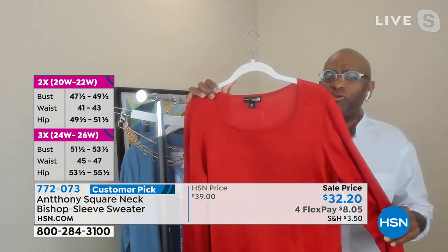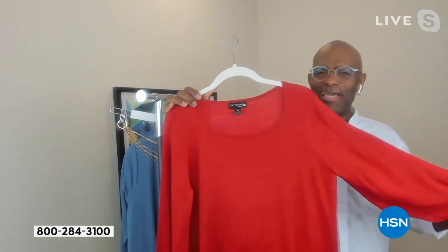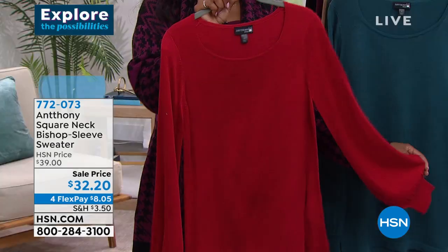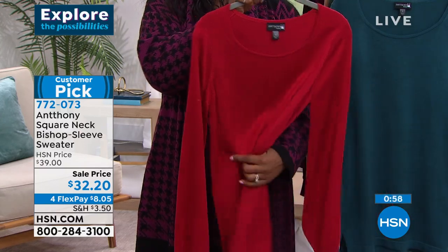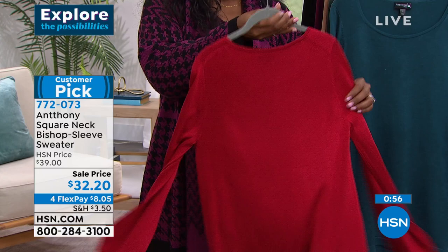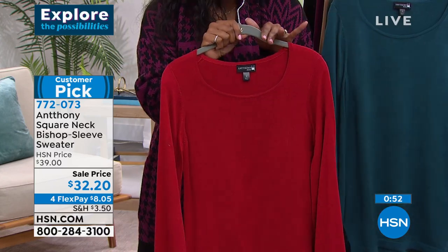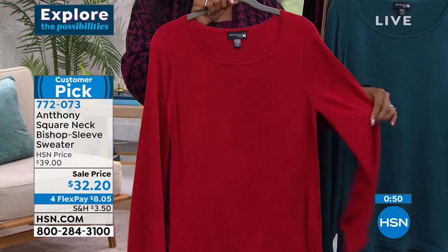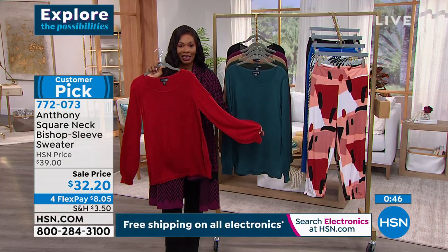And the color, like you said, look at this red. Oh, Valentine's Day all day long. Oh yeah, it's coming. We're just a few weeks away, actually. Look at that, could you imagine? It's gonna set off the new necklace you get or the earrings or whatever it is, your beautiful lipstick or your nail polish. This would be fantastic.